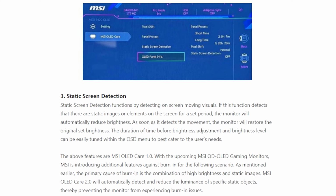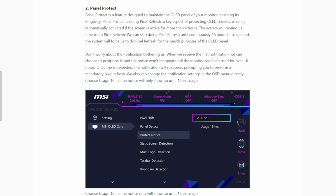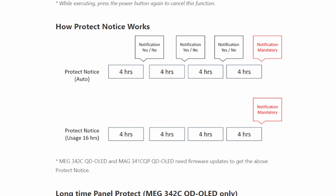You get static screen detection, which reduces luminance if it detects the image has been up too long, like when you go AFK, and panel protect, which refreshes the monitor's pixels every so often. You'll get a message about every 4 hours asking you to do so, or you can set it to automatically engage when turned off after 16 hours of usage.